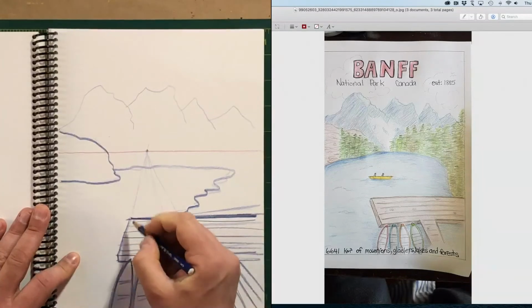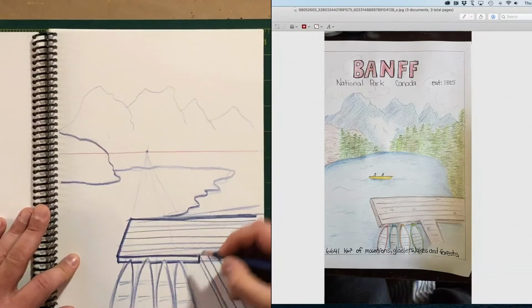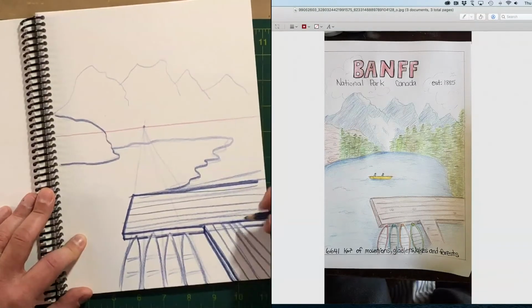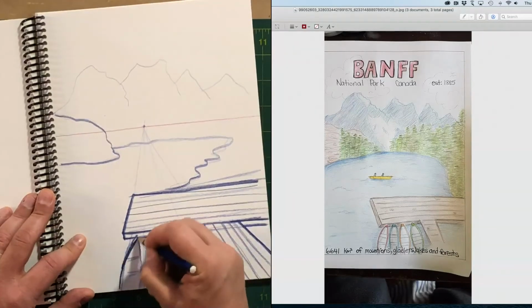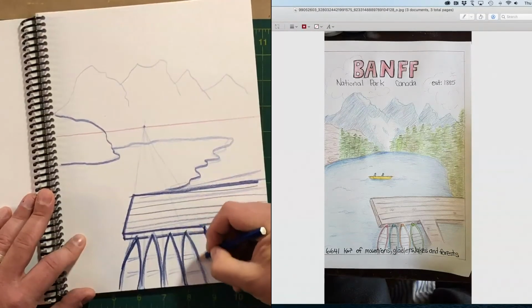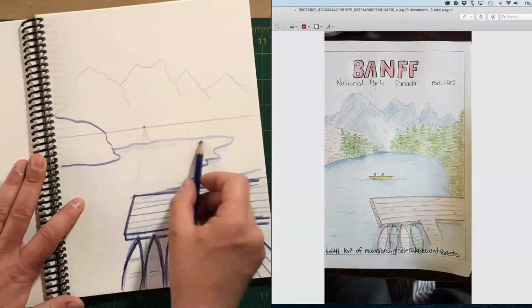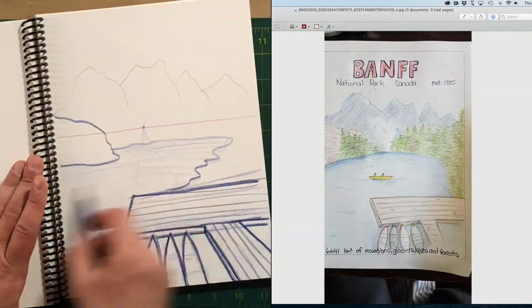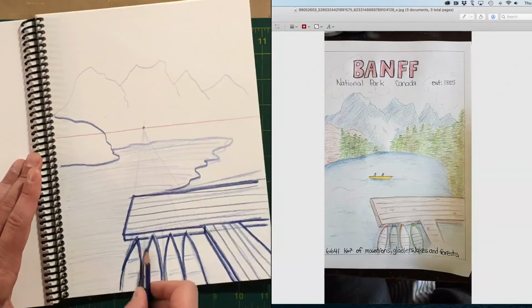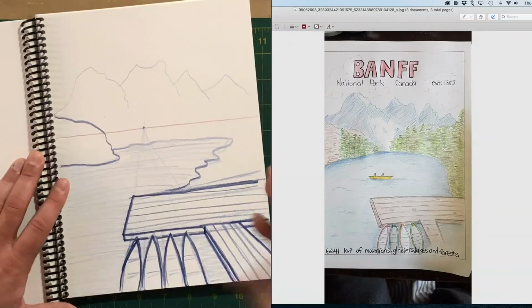Right, so as things get closer to the front of the picture, they're going to get darker. I think a lot of people are afraid to allow the pencil to get that dark on the page, because they think, well, if I make a mistake, it's going to be so hard to erase. I always think, make a commitment to your drawing and put it in there, right?